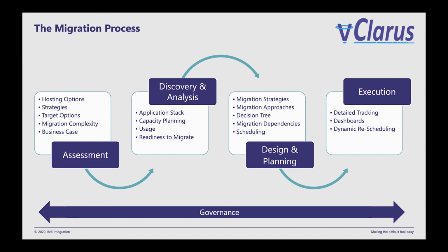So one of the great things about the vClarus scheduling tool is that it gives us the ability to reschedule the migration events. It understands all those interdependencies, so we can demote HR to later on in the project and replace it with something else that we know we can migrate this weekend, and the interdependencies aren't going to cause any problems. So it enables us to do that sort of dynamic execution, dynamic replanning on the fly. And the key thing about this is it gives us the ability to do this execution phase fixed price, fixed outcome for our customers.